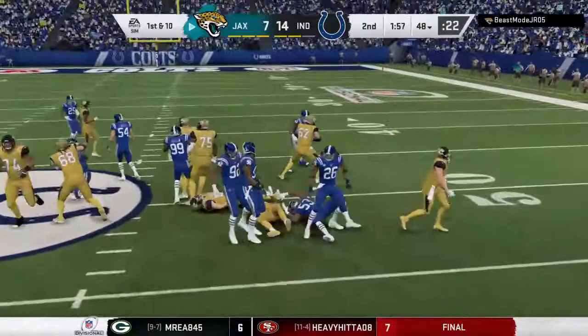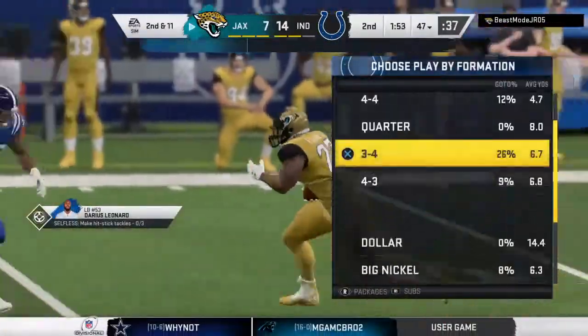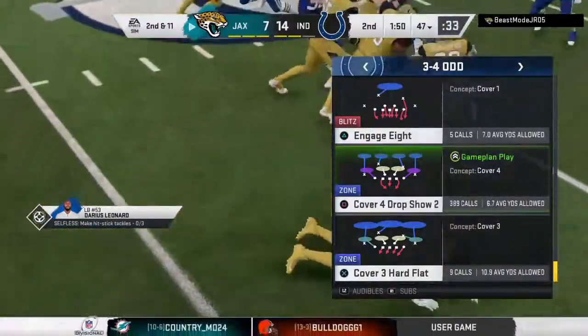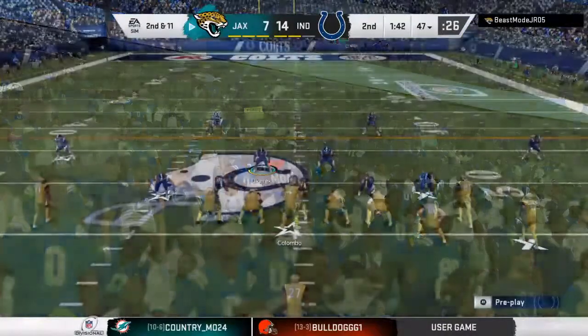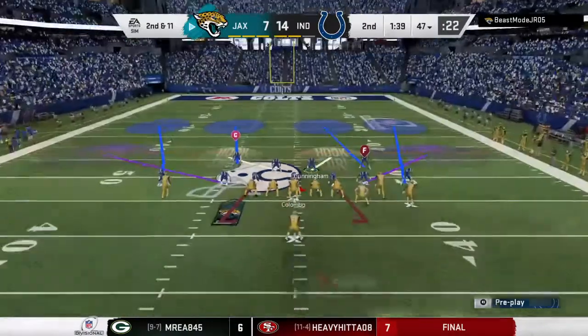Fournette, a first down carry. And he is met in his tracks behind the line of scrimmage. That's going to go as a loss of 1 on first down. He has elite instincts from his linebacker spot. He's able to diagnose the run and flies in like a missile to stop that one behind the line of scrimmage.